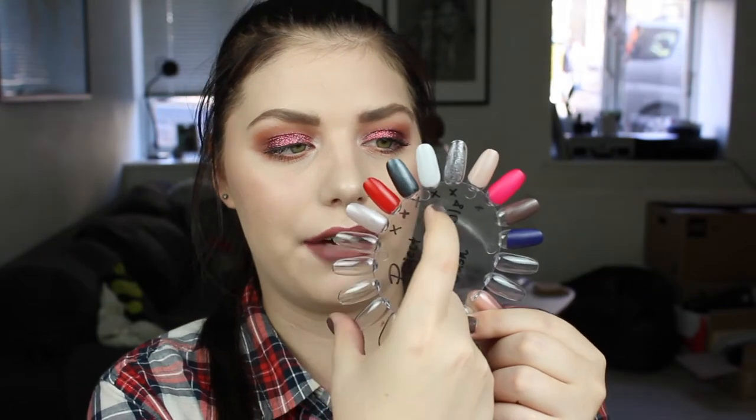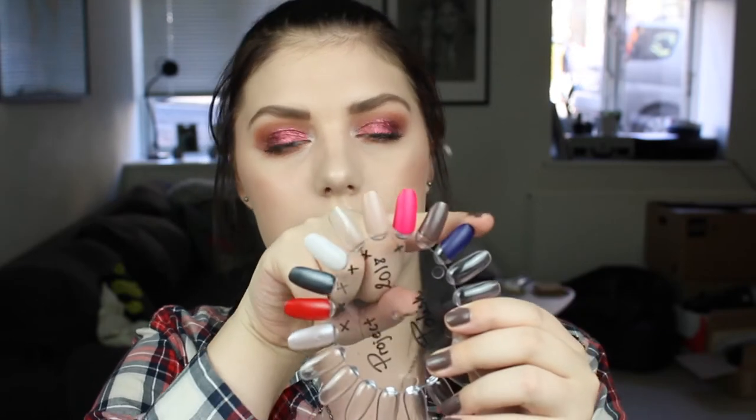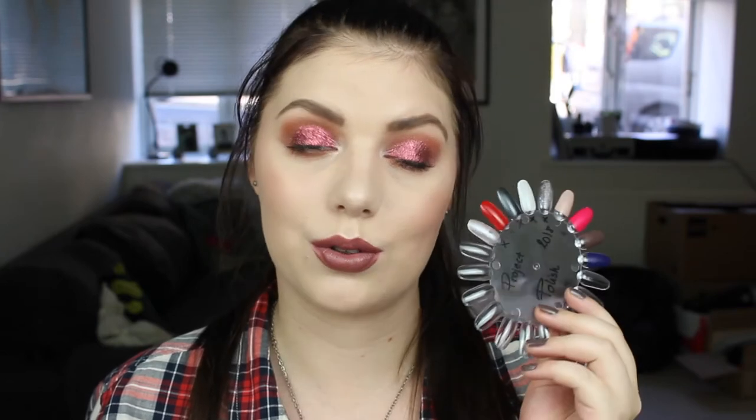I have my color wheel here, and as you can see, I have a lot of excess on some polishes here. That is the ones I have finished. So I have finished all 6 polishes so far this year, and these 3 are the ones that I have left. And I'm going to talk about those now.